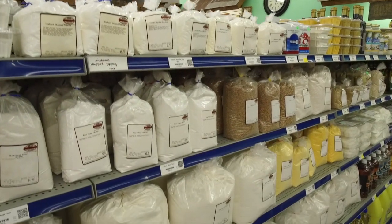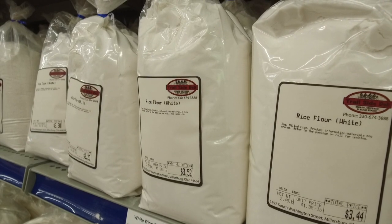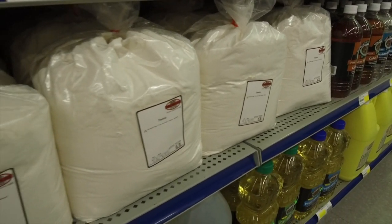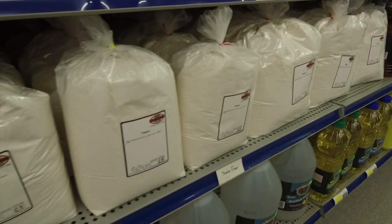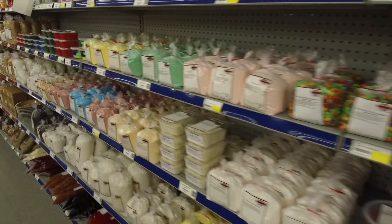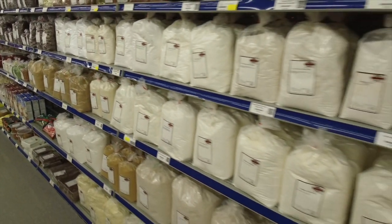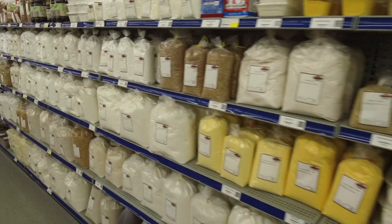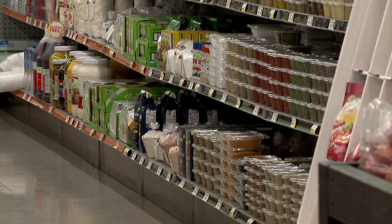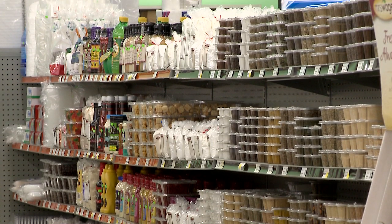So we have a lot of different varieties of flours. Everybody has their own flour they like to work with, so we have some of the healthier flours like almond flour. A lot of people are into almond and coconut flour, and potato flour, those kinds of things. And then just the Thesco is a big thing here in this area. And then we have all the spices, just in small amounts, and people like to buy it that way.